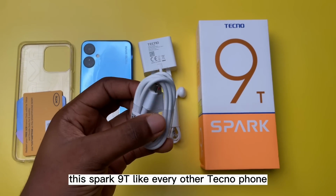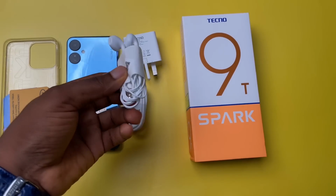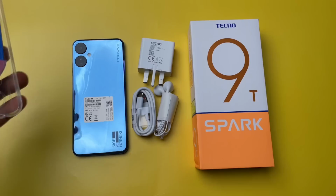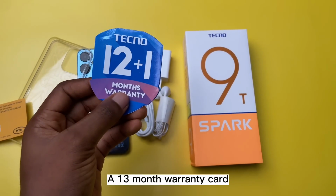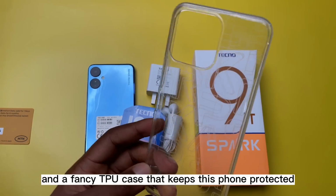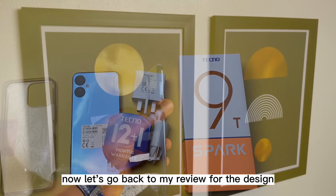The Spark 90, like every other TECNO phone, comes with a Type-C charger cord, an earpiece, a charging brick, an MTN data card, a 13-month warranty card, and a fancy TPU case that keeps this phone protected. Now let's go back to my review.